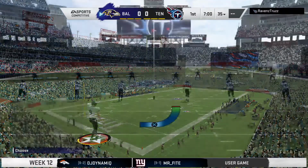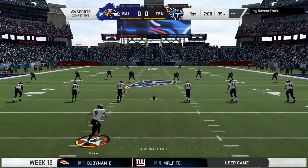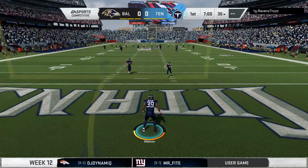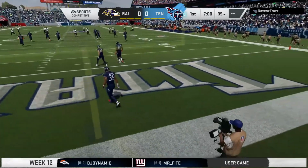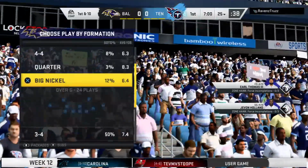Game, and that was in evidence a moment ago. Fireworks, pyrotechnics, you name it. This crowd is ready as their guys get set to match up between the Baltimore Ravens and the Tennessee Titans. And this will be a touchback as that sails over the end line.